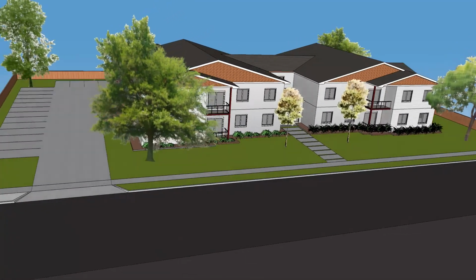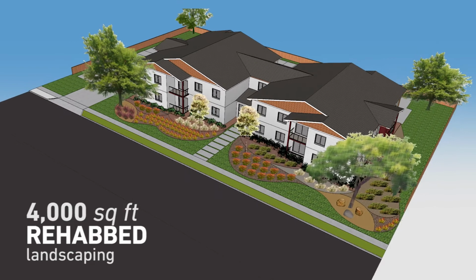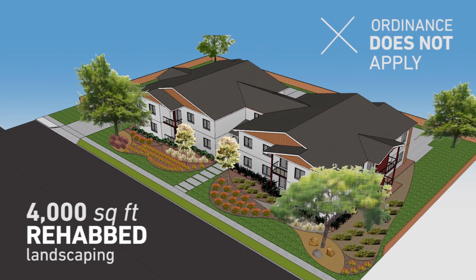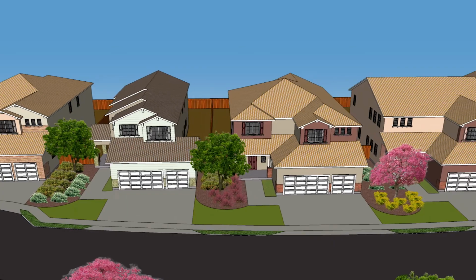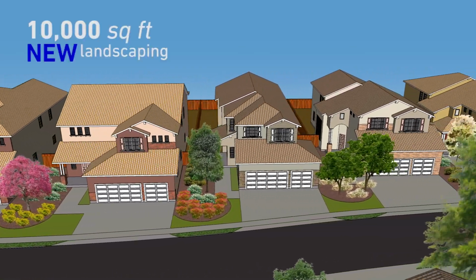A multiple family development is renovating all the landscaping throughout the complex, approximately 4,000 square feet. No, the project does not trigger a landscape review, and there's no permit required, so they are not required to comply with the ordinance.